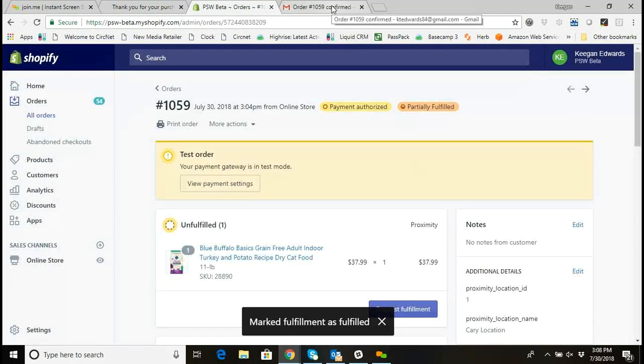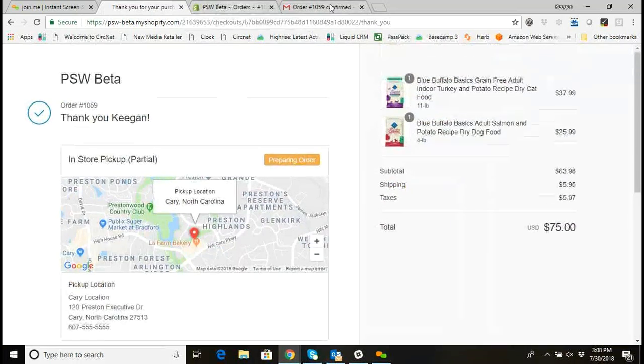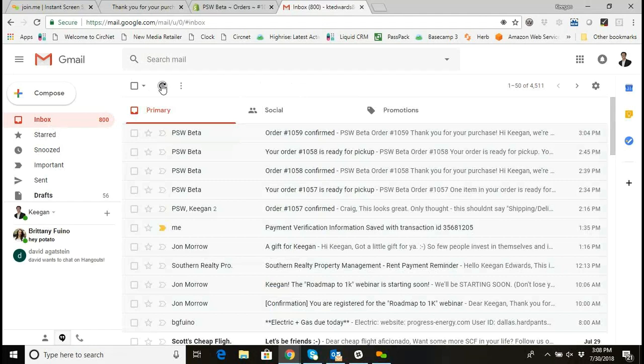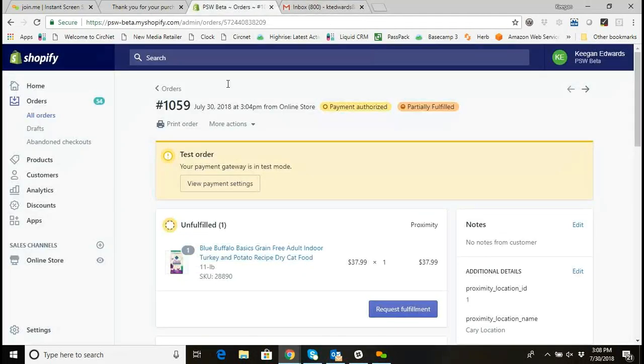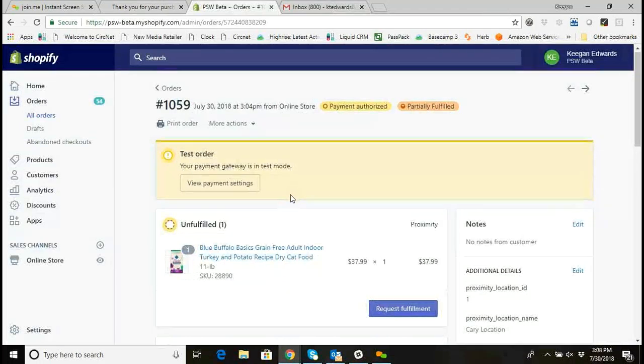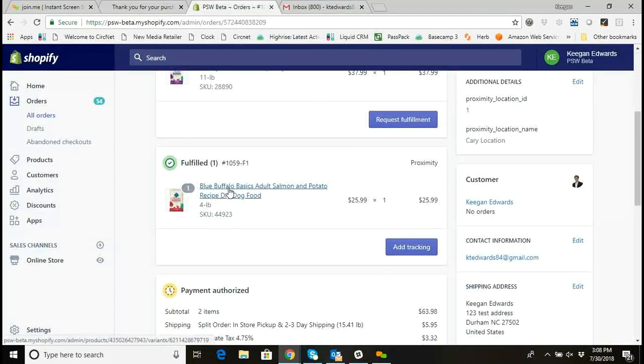Now, what's going to happen here is the customer is going to receive an email shortly letting them know that item is ready for store pickup. So I'll come back and show you that in a minute once I receive that email from Shopify. Now, we know that this is all ready to go. It's set up on the counter and the customer can come pick it up.